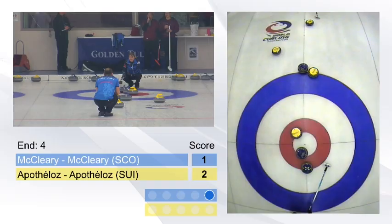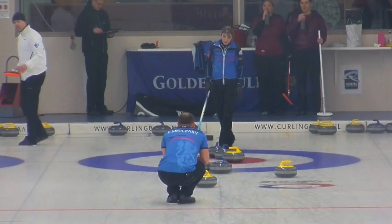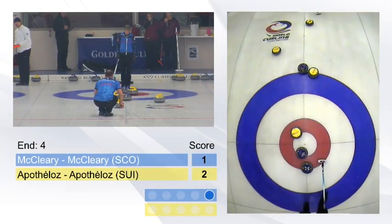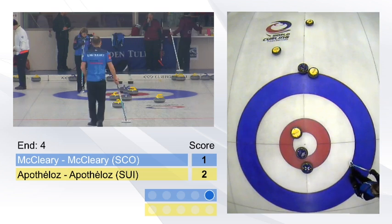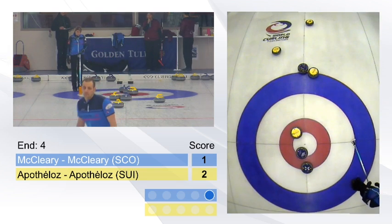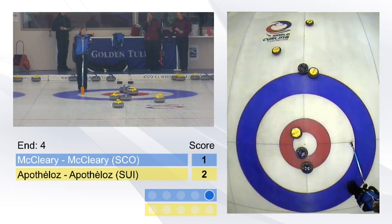It's too thin. Now Scotland has to try and figure out how they're going to score their 2 here. Yeah. And by crossing over that blue one and thin on that yellow, that eliminated the opportunity to use their own stone. Yeah, it means it's harder to play a run back as well. So they're probably left with just a draw to the button for their 2. Not sure if it's going to come in that far after the front yellow, but we're going to find out.